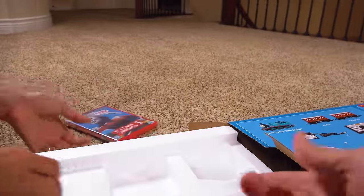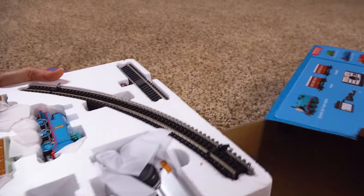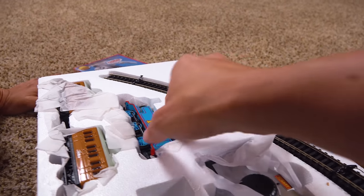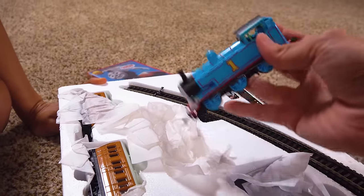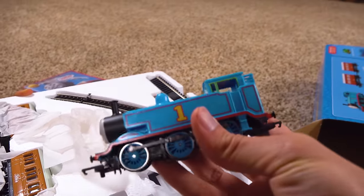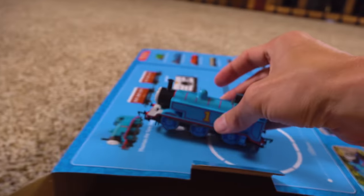This better not be a video of the Hornby. Where's the actual Hornby? Oh, it's so small. Oh my gosh. I'm just going to go for it with this Thomas. It's so small. Wow, guys. This is beautiful. It's much longer. Oh, look at this. Ooh, very careful with that one.